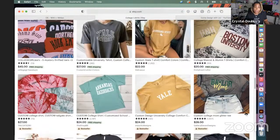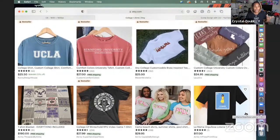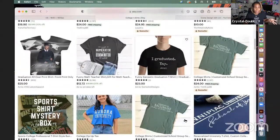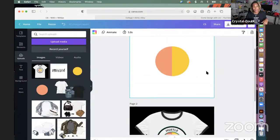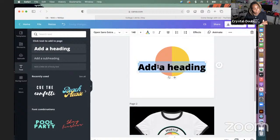So what I did, since he was going for a college shirt, I just went to Etsy and I typed in college t-shirts, or you can type in university t-shirts. And also here is another example of that color blocking. So I feel like for this design, he or she is on the right track with choosing the circle with the two colors. So I'm just going to change it up just a little bit.